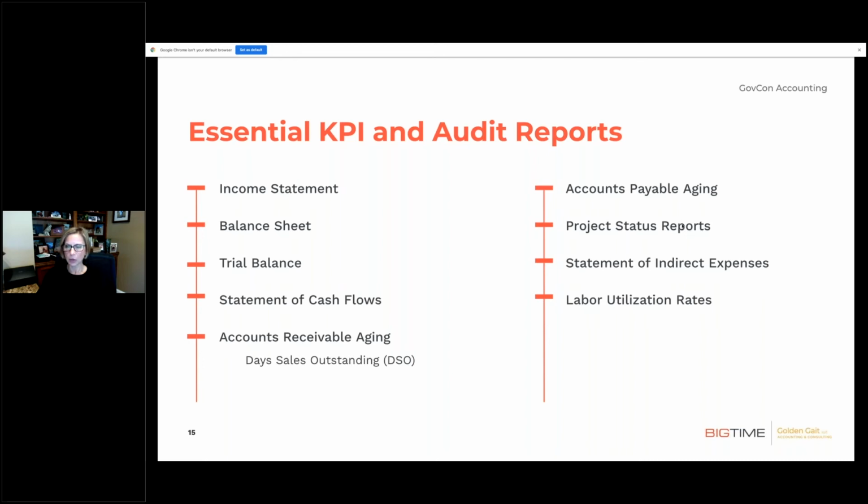We've talked about that a little bit, where you're going to understand the financial state of each project. Am I making money? Am I losing money? Am I just breaking even? And then it helps you figure out how you want to move forward with that project. You want a statement of indirects as a government contractor, absolutely 100%. Whether that is systematically prepared out of your accounting system, obviously that's ideal. At a bare minimum, you want to calculate it in Excel. There's a lot of information you can just download from your accounting system, like QuickBooks, if that's what you're using, and create your statement of indirect expenses.